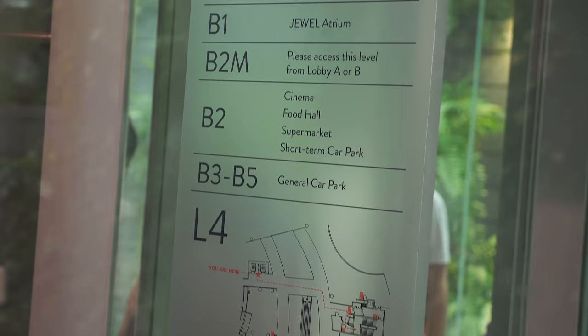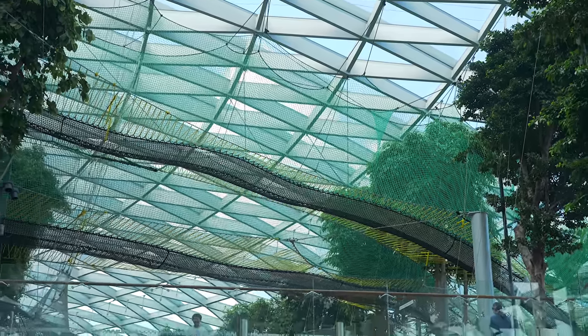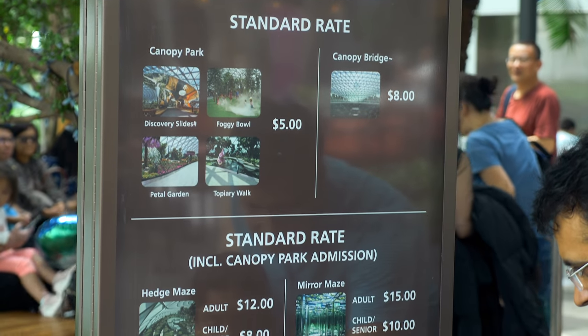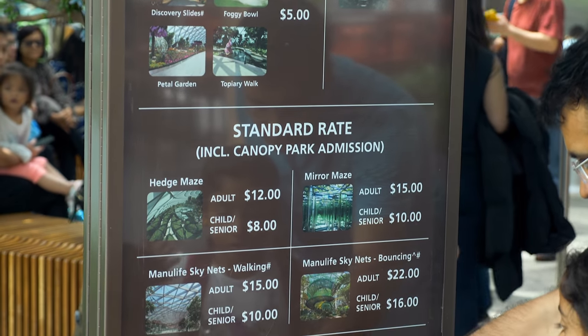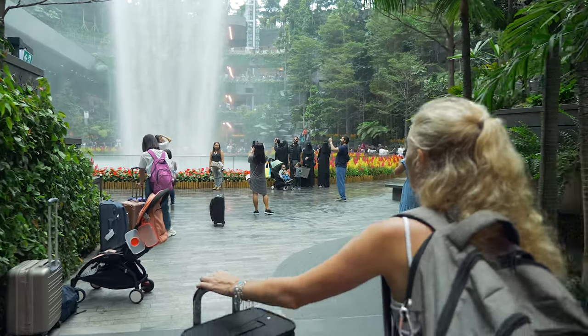And number four, you can pay extra and go higher up and do some activities up there. They've got a net that you can walk on, and they've got the sky bridge. And they've got a maze that you can go through, a plant maze, but you have to pay extra for all of that. So it's up to you whether you want to do it. It's between $7 and $10 for all of the activities. Definitely worth the visit.